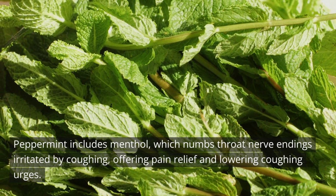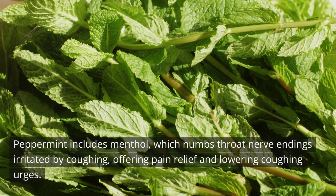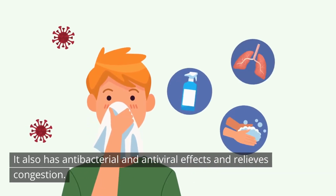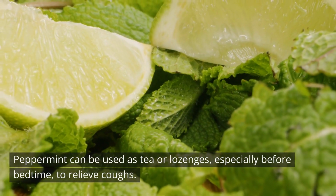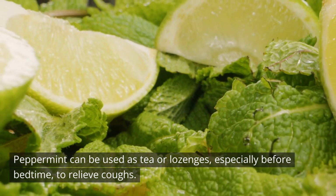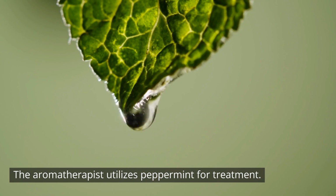12. Peppermint. Peppermint includes menthol, which numbs throat nerve endings irritated by coughing, offering pain relief and lowering coughing urges. It also has antibacterial and antiviral effects and relieves congestion. Peppermint can be used as tea or lozenges, especially before bedtime, to relieve coughs. The aromatherapist utilizes peppermint for treatment.